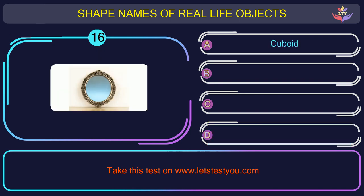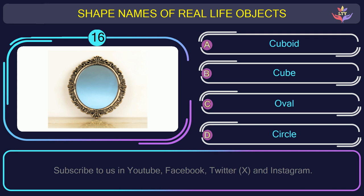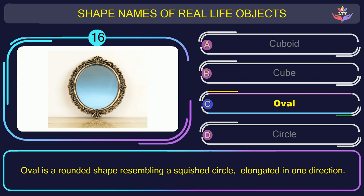Question number 16. Could you figure out the shape name of this mirror? The correct answer is option C. Oval. Oval is a rounded shape resembling a squished circle, elongated in one direction.